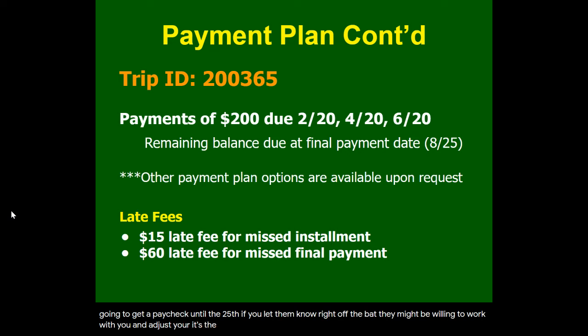The biggest message we can give you is to communicate with them as soon as possible about what your needs might be. Because if you wait and hold off and then run into a problem with the payment plan, that's where the late fees come in. There's a $15 late fee for missed installments. So those are the ones on the 20th. And then there's a $60 late fee for a missed final payment, which is the one in August. So again, all of the payments go through World Strides. It does not go through Novi Middle School or Novi Community School District. And then there is this payment plan available to families as well.